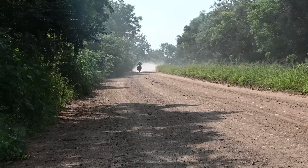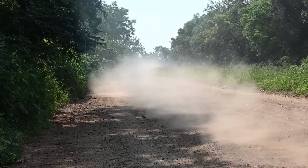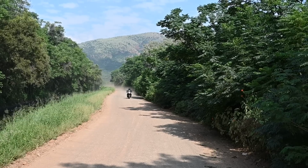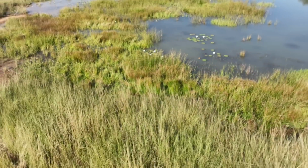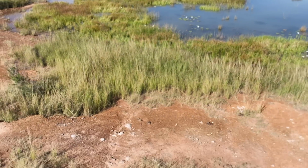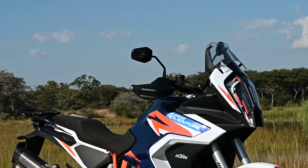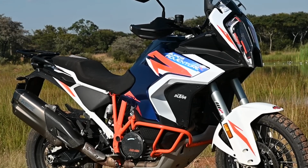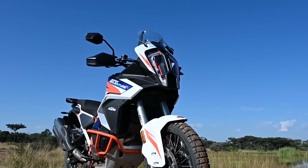Now, if we were anywhere else in the world, this is where the Super Adventure test would end. Except that we live in South Africa, and South Africans are a bit odd. Almost as though it was created for South Africans, KTM also built this. It's the big daddy of adventuring, the KTM Super Adventure R.